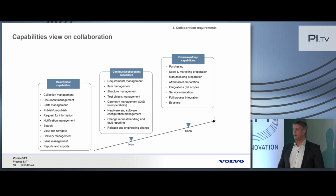So we are basically now building a solution for configured products across entities from our joint venture partner back and forth.